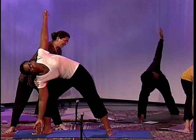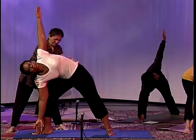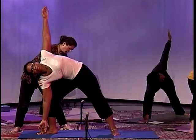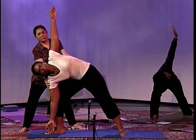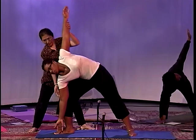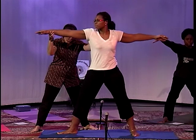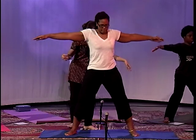You should feel a nice stretch in your obliques on the left side. You should feel it in your quads strengthening. And you would feel a wonderful stretch in your hamstrings. Inhale, come up. Inhale, bring your arms up. Very nice. Now turn your right foot in. Turn the left foot out.